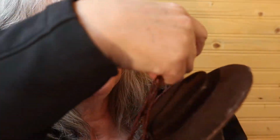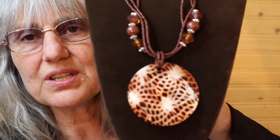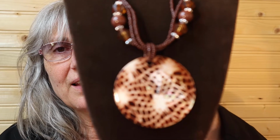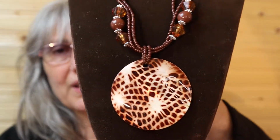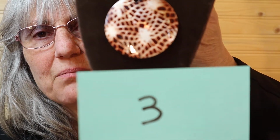How about this one? This is brand new, never worn. $5 everything here. It's been wrapped in storage, so it's just a little kink there. It will come out. It's just from being in storage. Isn't that pretty? So it's quite a size for the disc. Number three.